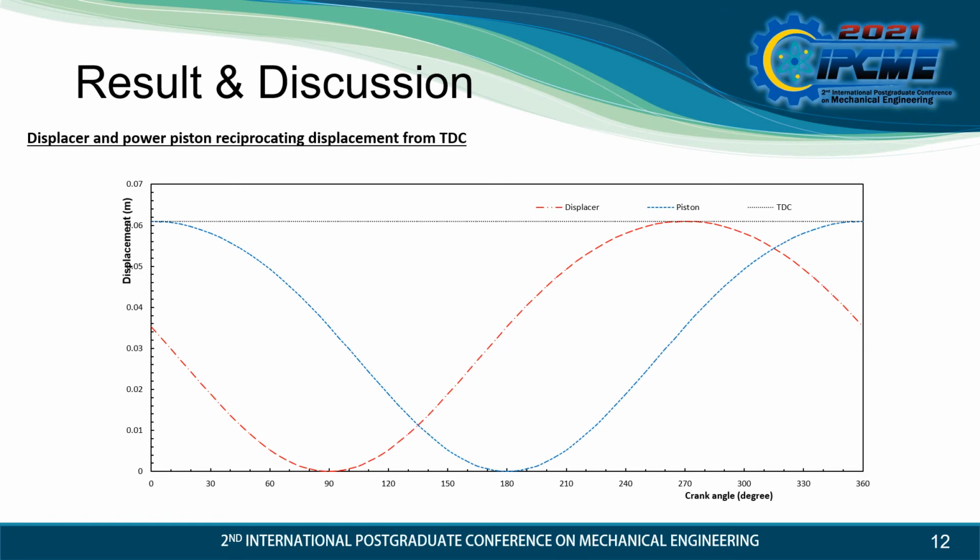During the engine cycle, it can be seen that the displacer is leading the power piston with a 90-degree phase angle. This is to allow the displacer to displace the working fluid, traversing back and forth between the expansion and compression space during the engine running. The selection of the phase angle is also very important in determining the volume variation in the engine cycle that at the end affects the engine performance.